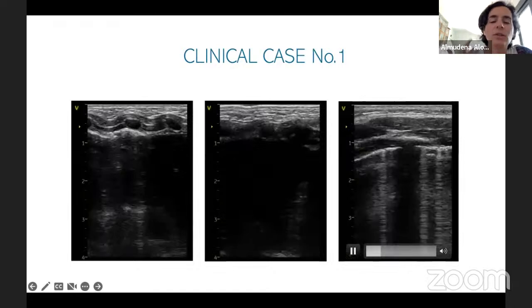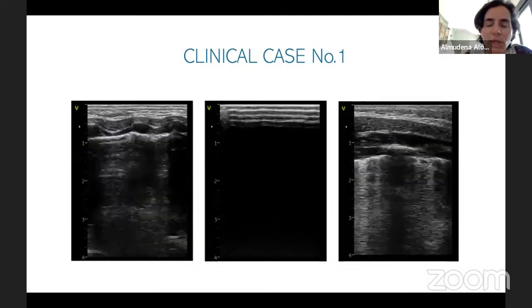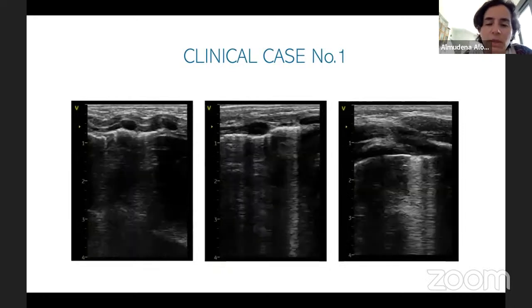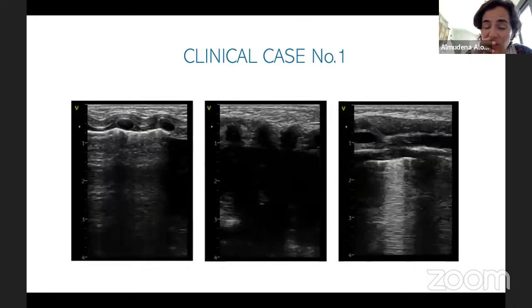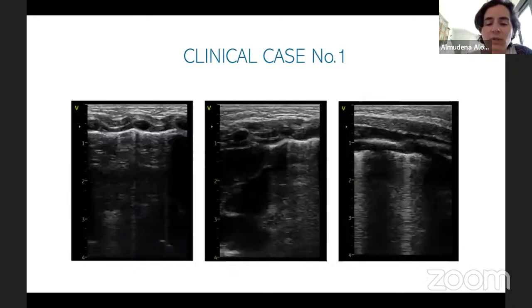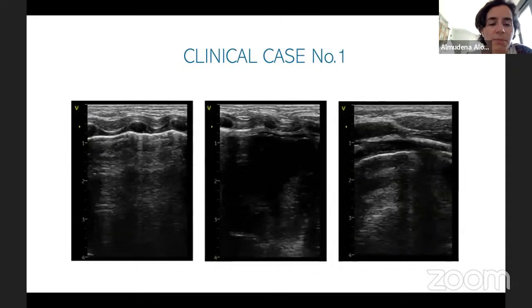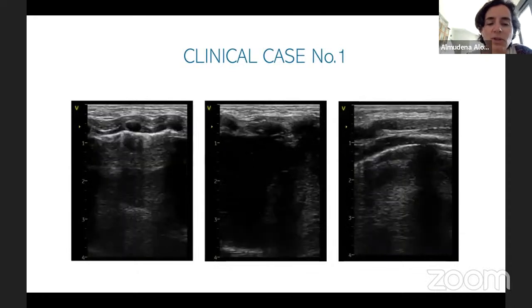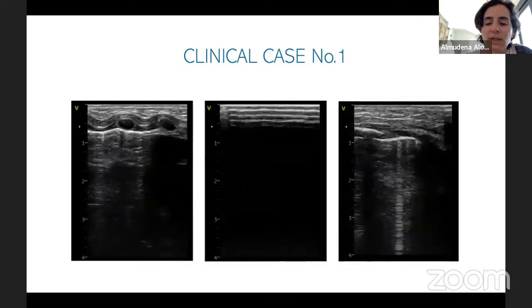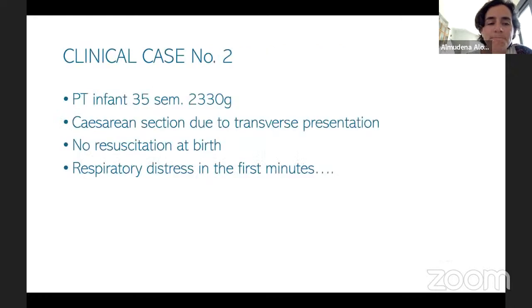This infant, although she had respiratory distress, we already knew wouldn't need admission to NICU. She could be with her mother, which was the case. Finally, just in a few hours, she only required a short period of observation in the maternity ward, and then she could be transferred to the maternity ward again.